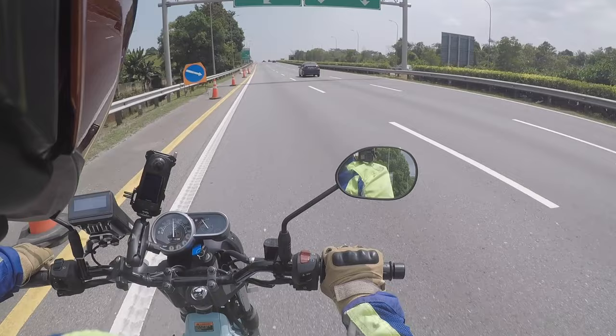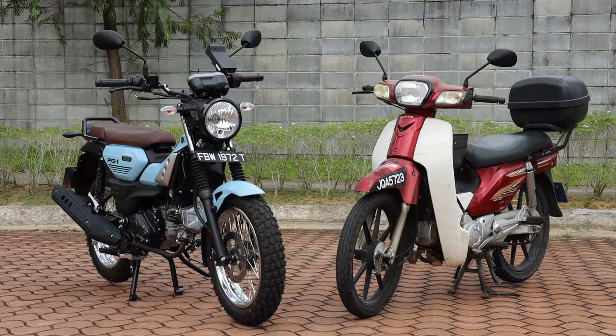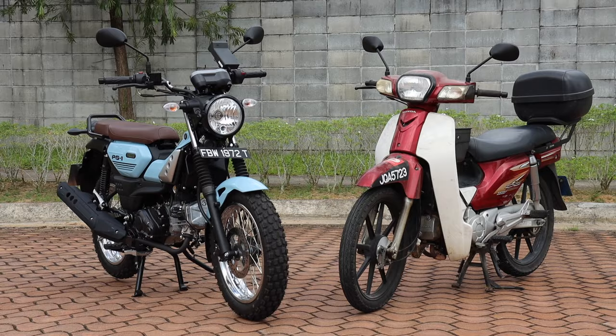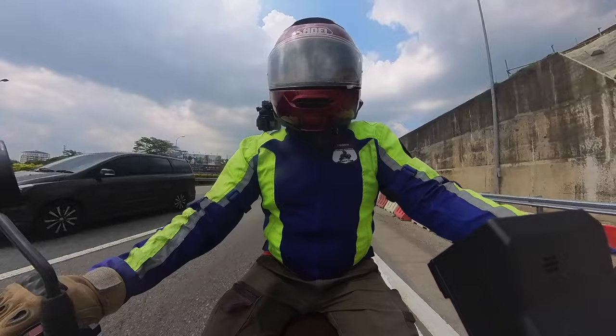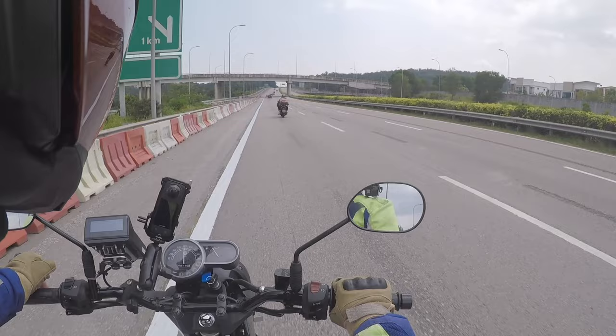Maybe you can modify it, because I've seen kancils in Malaysia, 135cc, 110cc, they can beat a Class 2 bike for some reason. Maybe they modified or did something to their bikes. Perhaps you can do something similar with the PG-1 lah. But that's not why you get a PG-1 in the first place, right? To go fast. Well, keeping left on the highway now. The rest of the highway just overtakes me. Even a Honda Wave can probably beat me right now. Hopefully I don't irritate the motorists too much.